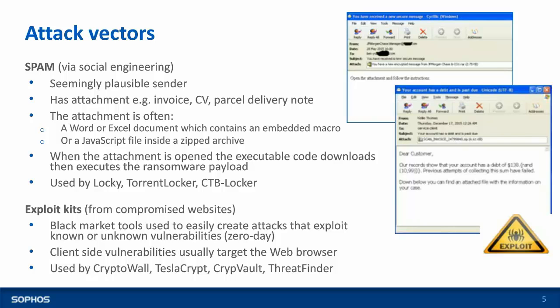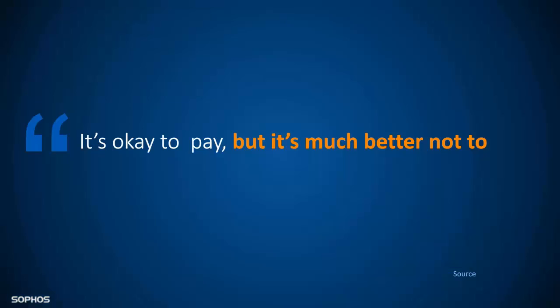Wrong button. Okay, so to pay or not to pay. Now, even our own advice has changed on this over the years. Most security companies will say, do not pay, never pay, they're criminals, never give them money. And in an ideal world, that is what I would say as well. Unfortunately, in the real world, I can't honestly say if I lost all the pictures of my children and didn't have backups, I can't honestly say I wouldn't pay myself. So we're not going to try and take the moral high ground. We're going to say it's okay to pay, but it's much better not to.